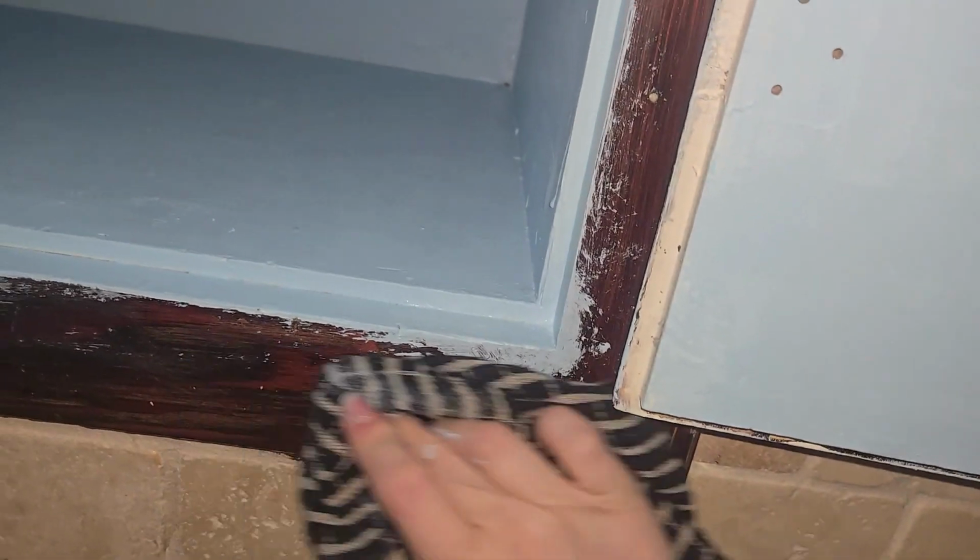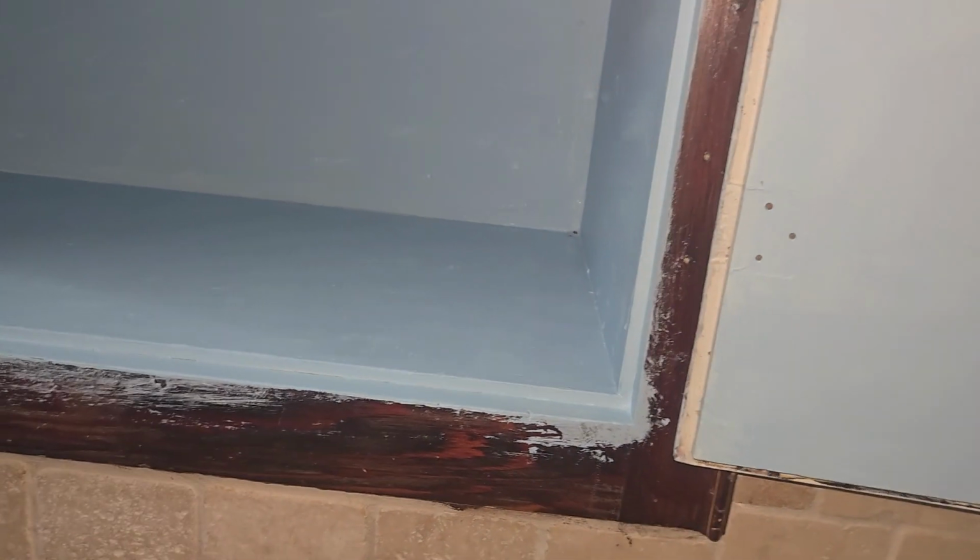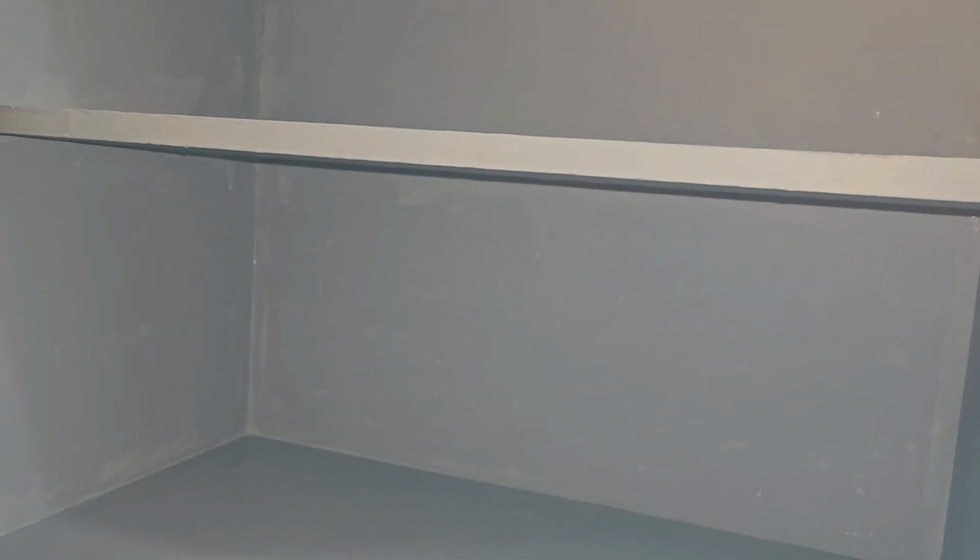So I'm just gonna have to do some cleanup around the few places at the top, and then of course near the hinges and stuff, anywhere where my paintbrush was just a little fatter. I'm just trying to get in here. So I'm just gonna clean up the floor and around on the wood, let this dry, and I'll be back to do my second coat of paint.